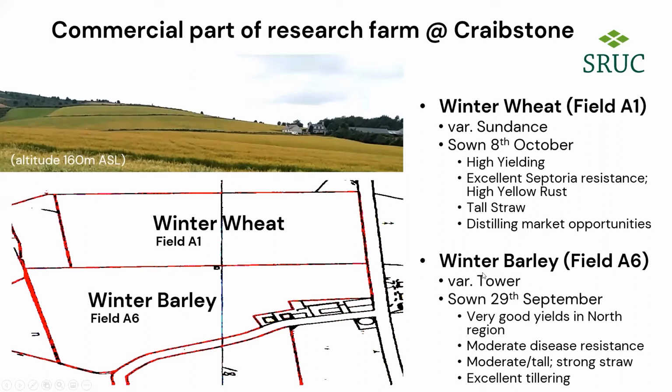The variety that was grown last season was Tower, and it was sown on the 29th of September. So there was only just over a week's difference between the wheat and the barley. And again, it's known for its good yield in the north, moderate disease resistance, moderately tall straw, and excellent tillering. That was another thing that was mentioned: was tillering affected by the grazing? So that's where we are located. The other thing I should mention is the altitude is about 160 meters, so it's not exactly sea level. But that's where we are based, and where this particular piece of replicated work was done.